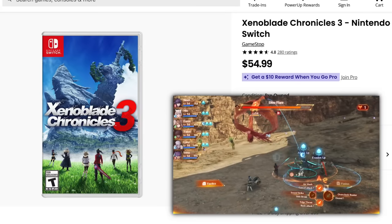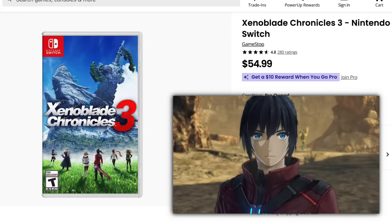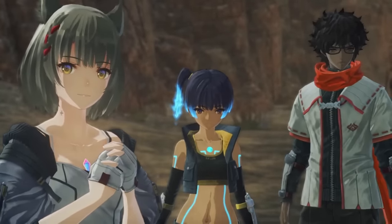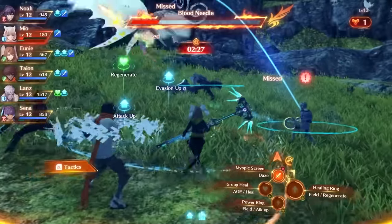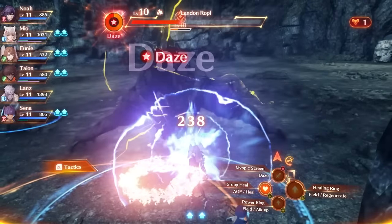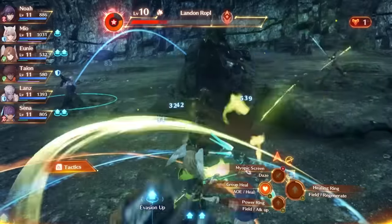The next three is Xenoblade 3. If you have someone that you're buying for who loves super long, grindy JRPGs, maybe they're also really into anime and they love the over-the-top action style stuff, this is a fantastic game for that. And then the last brand new game is kind of brand new.